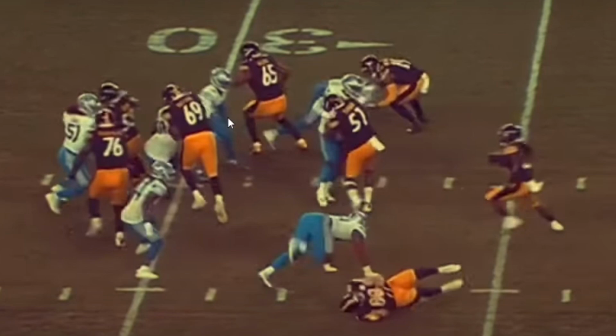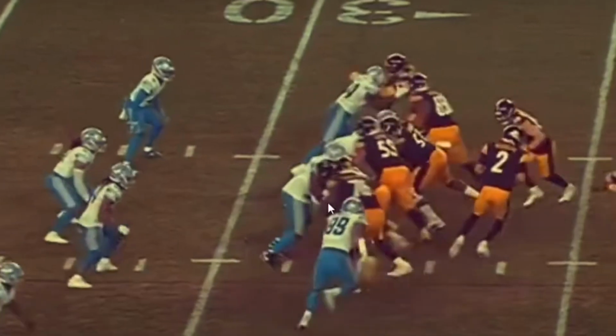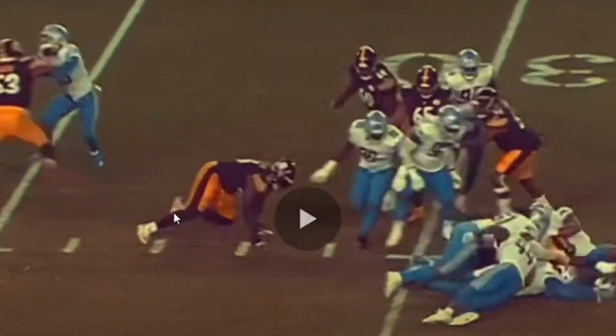But look at AJ. Through all this chaos, AJ slips in and says, nope, I'm going to make the stop. I'm going to slip in there and make a stop. And then also Jalen Reeves-Maben as well. He kind of shoots down and just does his thing, and they blow that thing up. Good tackling, good swarm tackling.